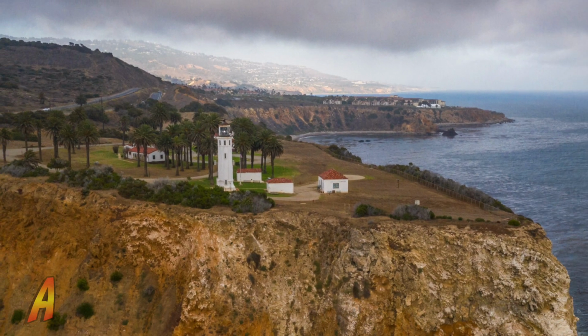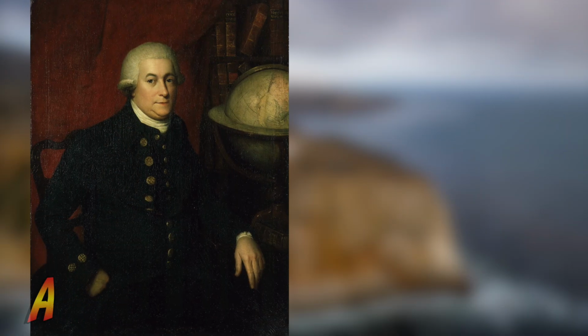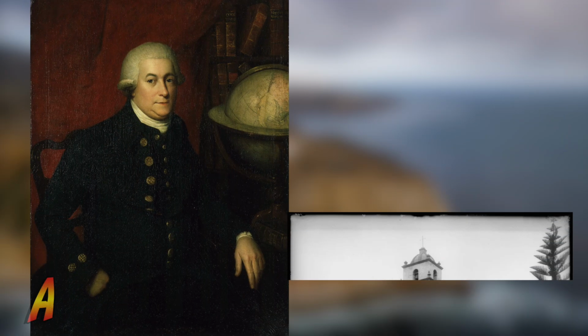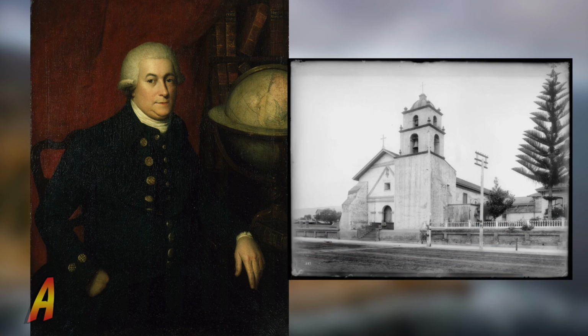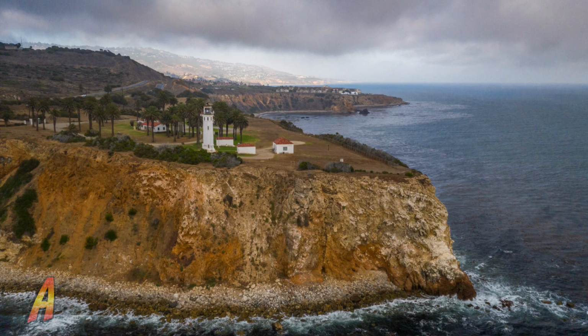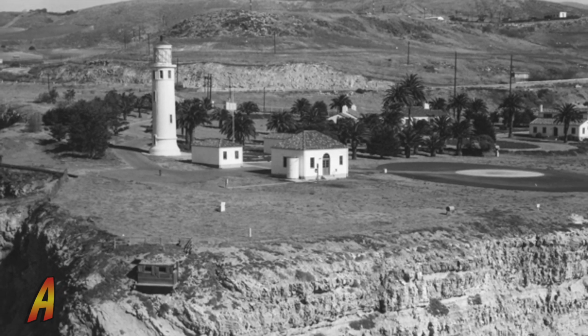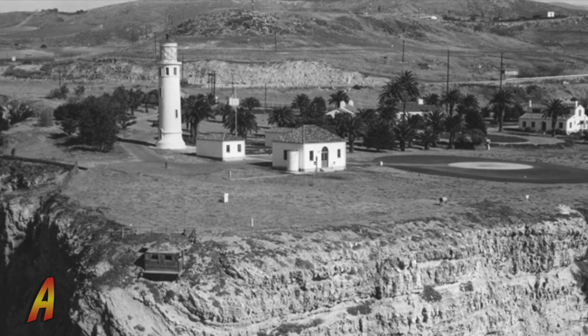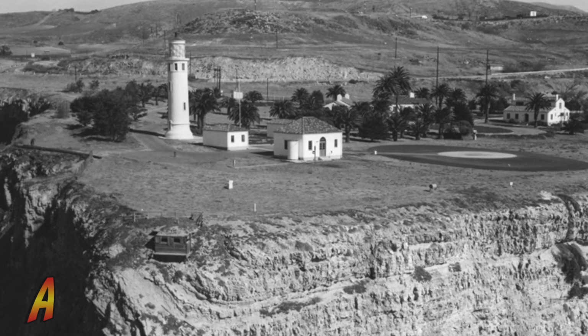The name Point Vicente came from Captain George Vancouver, an English explorer who named the place after his friend Friar Vicente of Mission Buenaventura in 1793. Later in 1933, the Pacific Geographic Society changed the name of this location to Point Vicente.